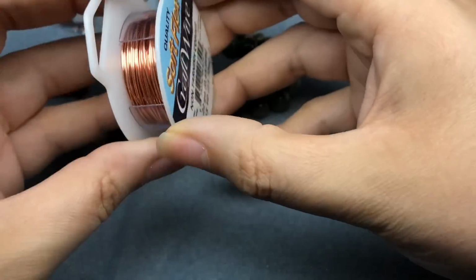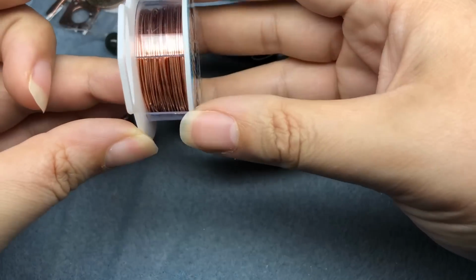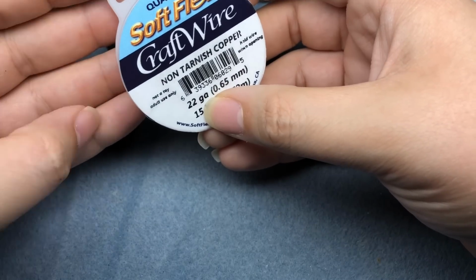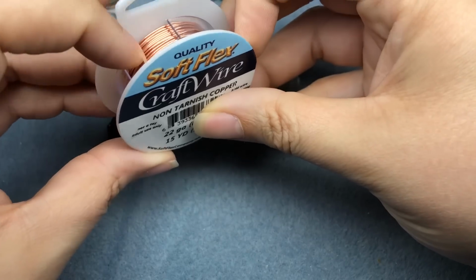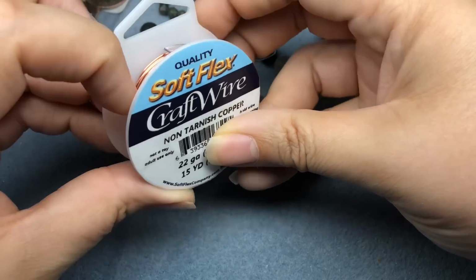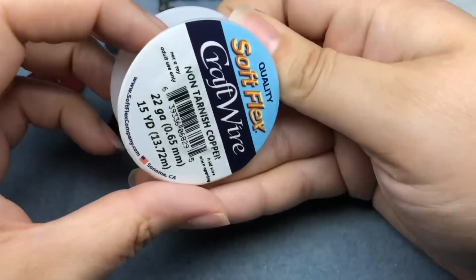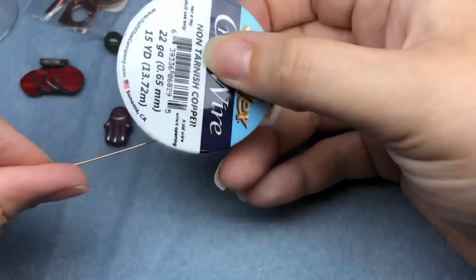I got out this bright copper wire because it was 22 gauge. I don't have antique copper wire in 22 gauge. So I think I'm going to check it out, see how I feel about it, and maybe put some patina on it once it's wire wrapped. But if I don't like it, I could just cut it off and then use my 20 gauge antique copper.